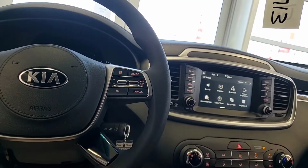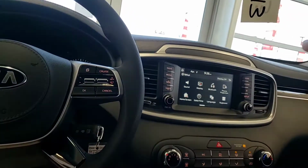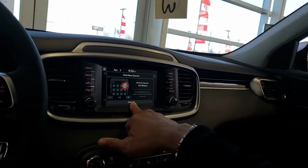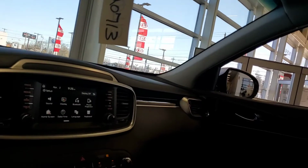Now, there's other ways to do this as well. You can also dial the number. Turn Bluetooth on from your device in order to search. On your device, select the name. It's pretty simple. Vehicle name on the screen. Okay, that's all you do.